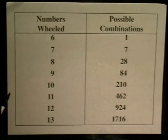For example, if you liked 11 numbers in the lotto, it would cost you $231 to bet all the combinations at 50 cents per play. At $1 per play, the cost rises to $462. Using a wheeling system will reduce your cost dramatically.